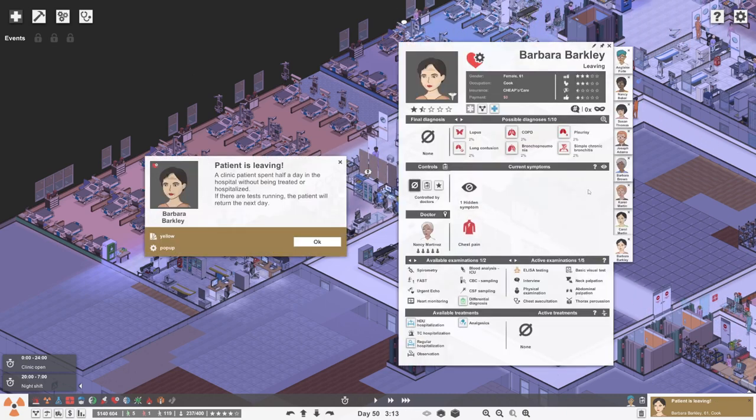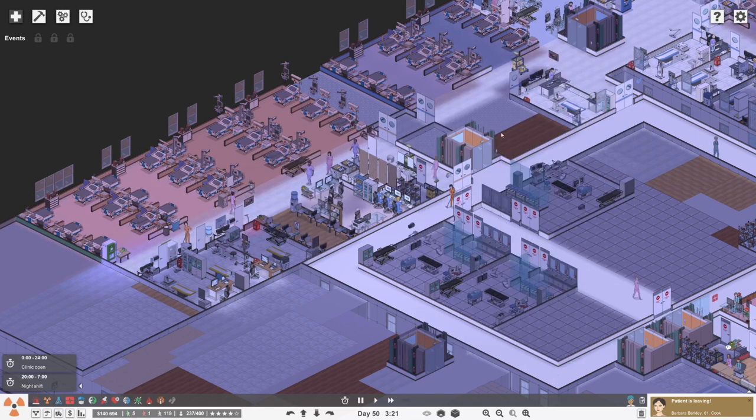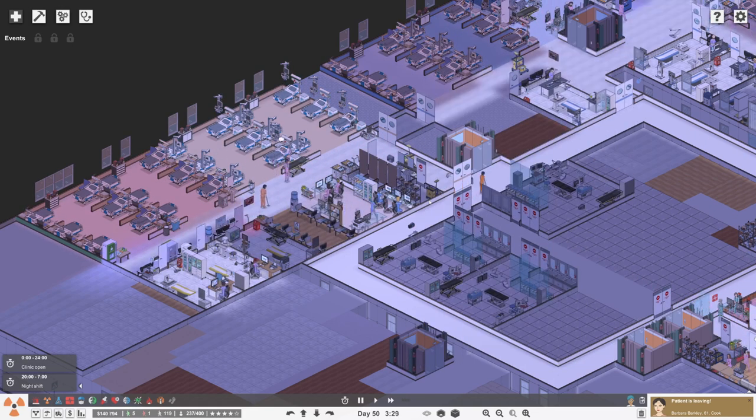Right, what is wrong with you? You've got chest pain, so have some analgesics for sure. You're waiting for Eliza. If tests are running, you're coming back. Okay, so you're leaving. I really didn't pay much attention to that, did I? Oh, well. Such is life, such is life.